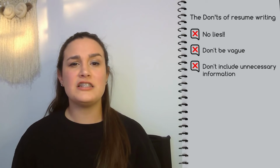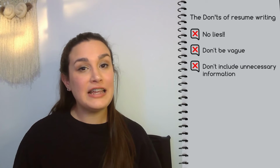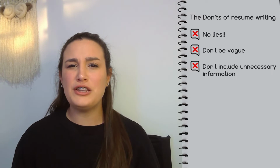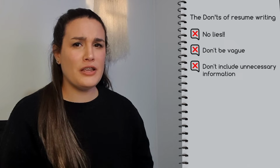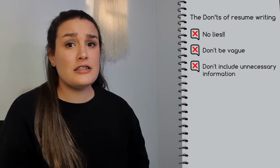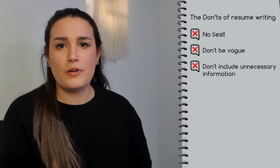Don't include unnecessary information or sections. When it comes to getting hired, recruiters and clients really focus on what you can do instead of your personal life. So don't even bother putting things like your marital status, your age, or even your gender. These are not part of the job requirements.